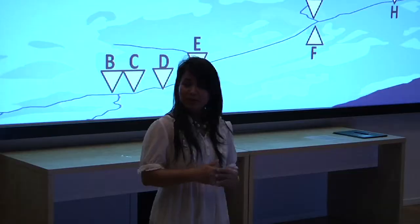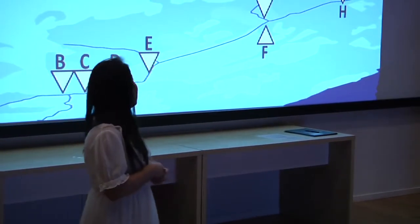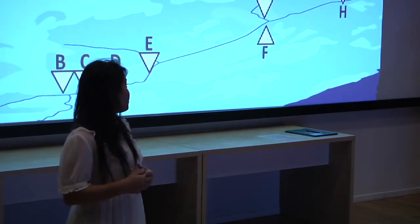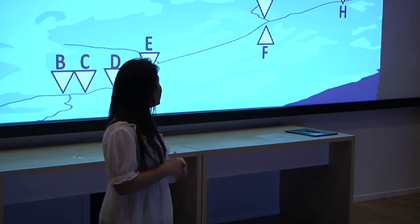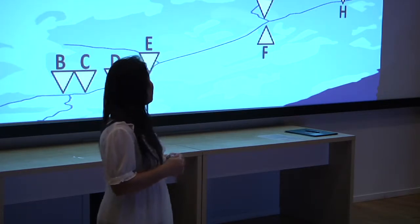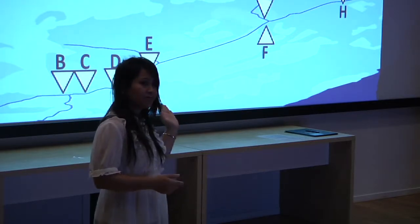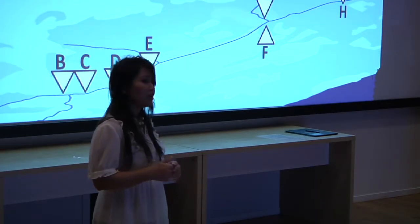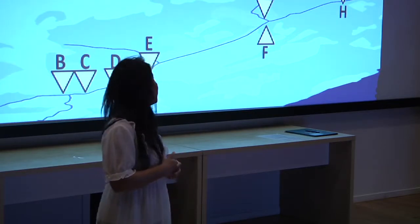Okay, mussels are not only the victim. Other animals are also victims. From the grab sampling, we found different biodiversity, which is shown in different colors. At site D, we found the highest amount of different animals.